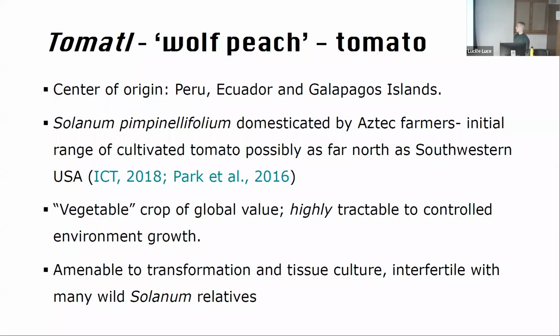The tomato was originally referred to as the tomatl, that is the Nahuatl word for tomato. Tomato is unique in that its center of origin, which encompasses Peru, Ecuador, and the Galapagos Islands, is distinct from its center of domestication, which is up a little bit northward in Central America. Its initial range of cultivation might have extended as far south or north as the southwestern United States, so modern-day New Mexico and Arizona. And currently, tomato is regarded as a vegetable crop, I put that in quotes because it's a fruit, of global value.